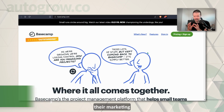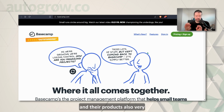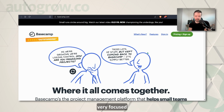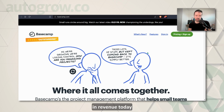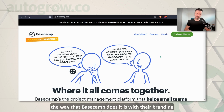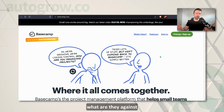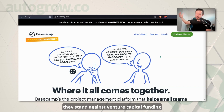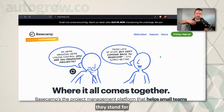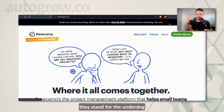What's more amazing is their marketing. They've managed somehow to keep it so simple, and their product also very, very focused, to the point where they're doing over 100 million in revenue today. Extremely impressive. The way that Basecamp does it is with their branding. They do it with their branding because they talk a lot about what they stand for as a company, and what they stand against. They stand against venture capital funding. They stand for, you can see here, even on their homepage with their latest ad campaign, the underdog.